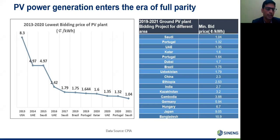As we all know, bidding price for PV plant is becoming lower and lower year by year because PV system cost is lower as compared to thermal power and any other power. So developer can bid with the lower price and we can say PV power is a good choice for new energy solution. And PV market has sustainable growth and promising future.